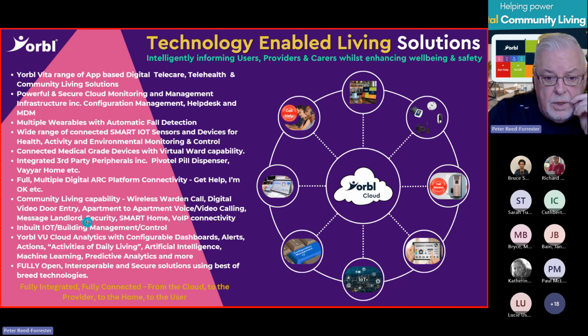We also offer a full community living capability, so it extends from just a straightforward button and box solution to a full community living solution that offers wireless ward and call, digital video door entry, apartment voice and video calling, smart home, VoIP connectivity, you name it. We've also got the capability to provide a full IoT, Internet of Things, building management and control solution.